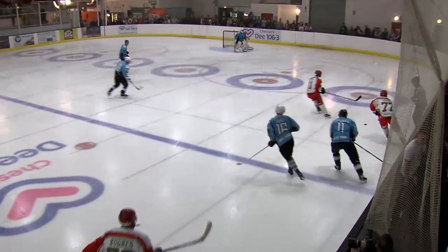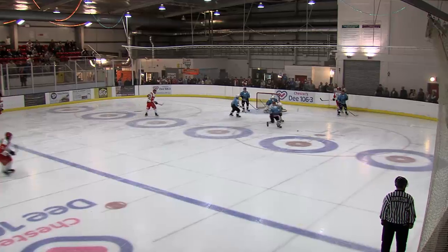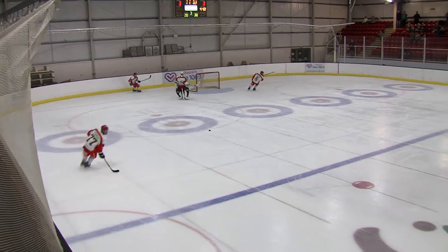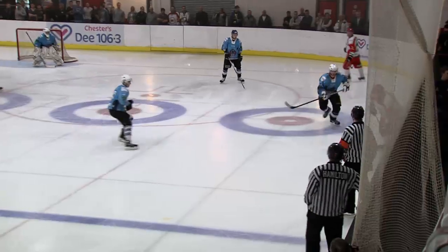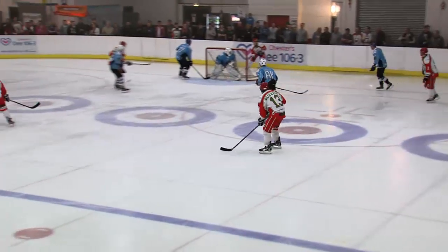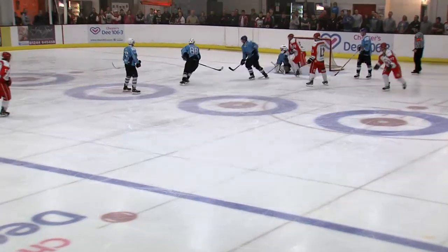Founds to the blue line. Founds in the slot. A huge opportunity there, but couldn't get anything on it. Clancy tries to play it out to Wainwright. Kippin. Founds has it behind the net now. A lot of traffic. Can he get it to Deeside? Hughes nearly. Wainwright tries to put it down the slot. Just didn't quite connect with that.